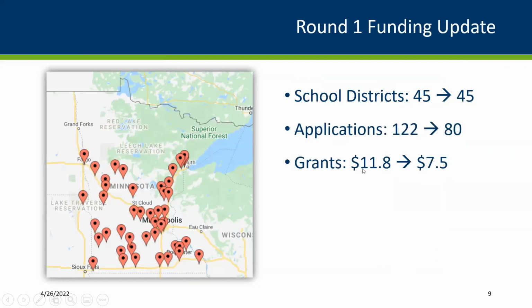So this is a pretty little map showing where those school districts are, except for the very top of the state here. There was a really big distribution of where the grant applicants were coming from, which was super impressive when we mapped that and saw that it popped up. So there are 45 school districts that applied for the grant, and 45 school districts were approved for various levels of grants in the application.